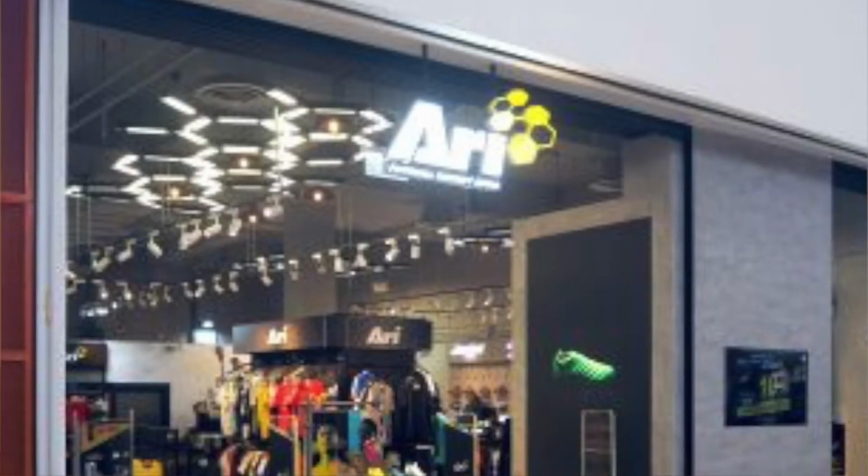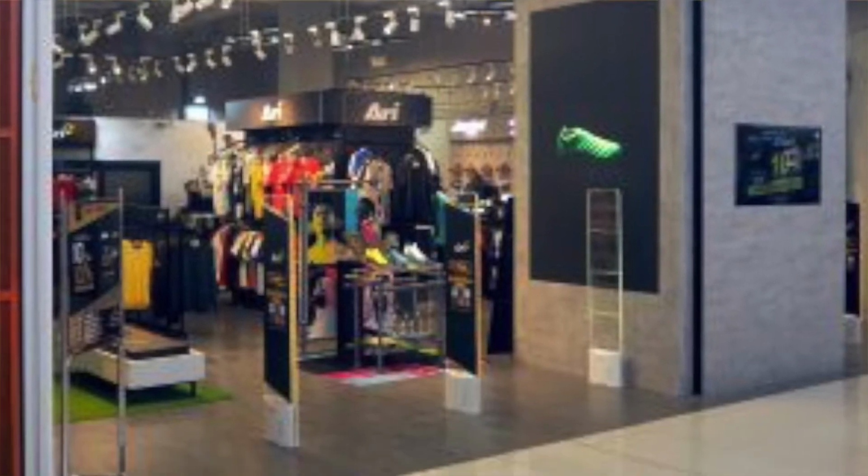Also, they have Asian shops. I mean, I believe they are Asian. I never seen them in Europe. Banana Run and Elixir, some kind of Elixir sports shop. So you will find Asian shops as well, Asian sports retail.